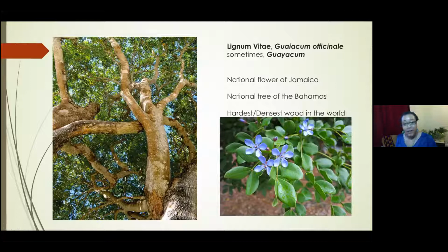It's called Guyacum. I think it's not by surprise that the name sounds like Guyana, because this is one of the places where they suspect that it actually came from and then traveled up into the Caribbean, the Windward and the Leeward Islands, and then up in South and Central America. So all species of it right now are listed as endangered. So it is a tree that's just not there anymore.